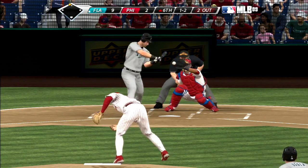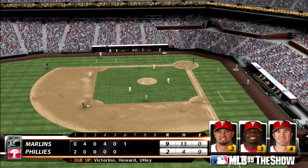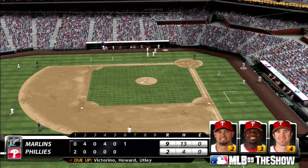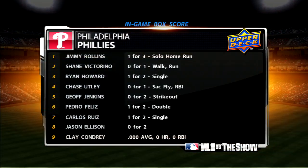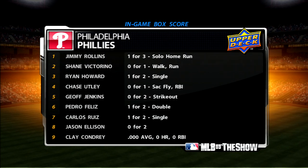Has a look, now the pitch. And a good fastball swung on and missed for strike 3, and the inning is over. So a run on 2 hits, no errors, and a man left. 2, 3, and 4 due up in the home half of the 6th. The Marlins lead this one 9-2. And before the Fightin' Phils come to the plate, it's time once again to check out the numbers on our in-game box score.